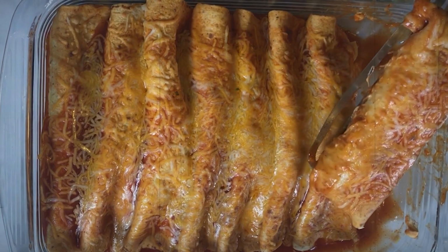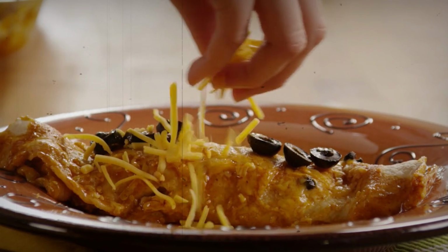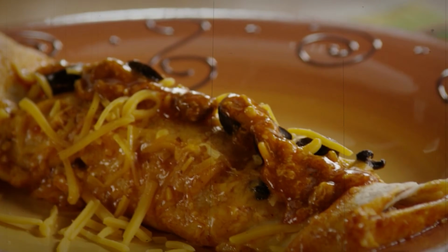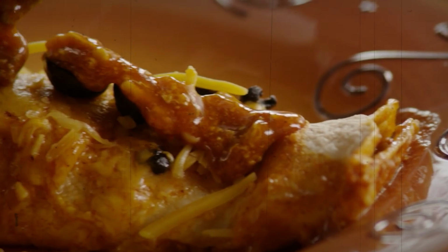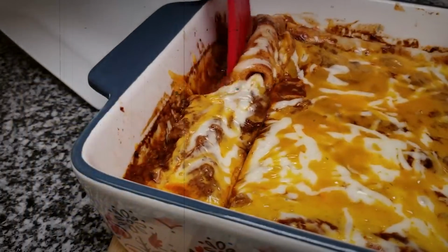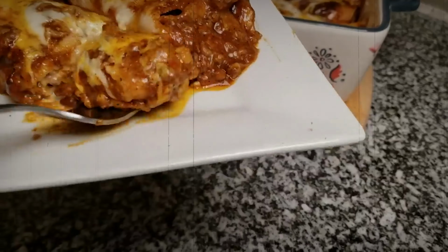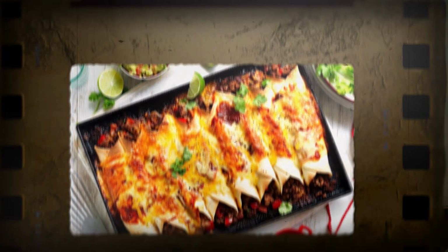These enchiladas became Maria's way of saying to her kids, "We're going to be okay," without having to say the words. Food has always been how we communicate love and stability when times are tough. This recipe isn't just about feeding your family, it's about maintaining their sense of security when the world feels uncertain.